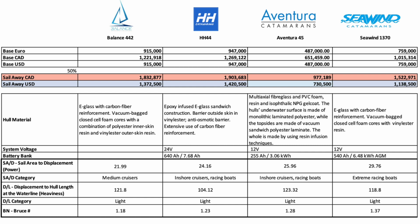Next, then, would be probably the Seawind tied with the Balance. Both of them are vinyl ester. Both of them are e-glass. Both of them have carbon fiber reinforcements. The only edge that the Balance would have here in construction is they do a heat molded foam, which means it's not scored to go around the curves, which means it has a more even distribution of that vinyl ester and probably lighter for the strength, just by a hair. The Aventura is a more traditional construction with still foam core, but polyester with e-glass.